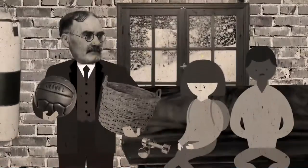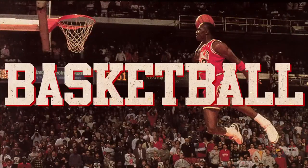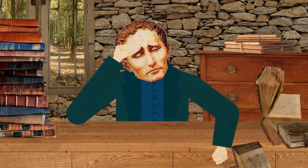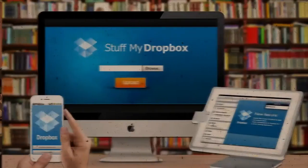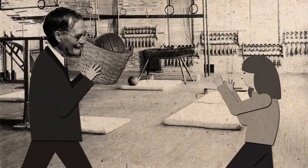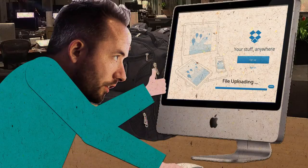Hey, we want to let you in on a secret. You can innovate. A gym teacher needed a sport to play indoors during winter months. A blind teenager needed a system for reading. A student kept forgetting his flash drive. Notice a pattern? Innovation often starts with real people solving their own problems, innovating for their own use.